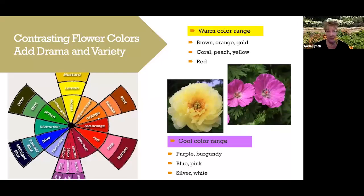Contrasting colors are opposite each other on the color wheel. And now these are contrast. The term we use for that is tone. They're pale. This is a pale yellow or a light yellow, and this is like a pale violet or lavender. And so we also have light and dark colors, but still you need to understand contrasting colors.